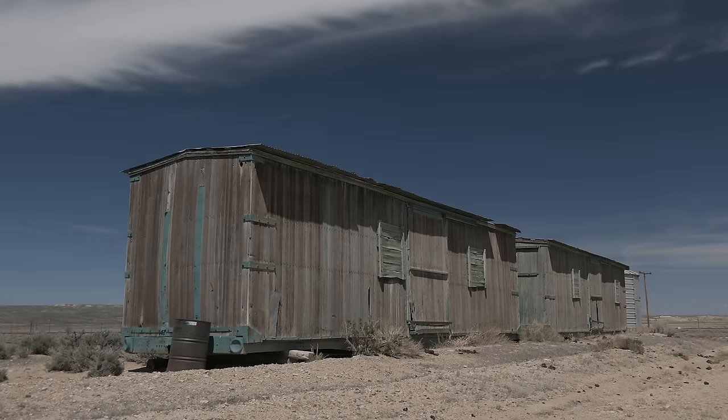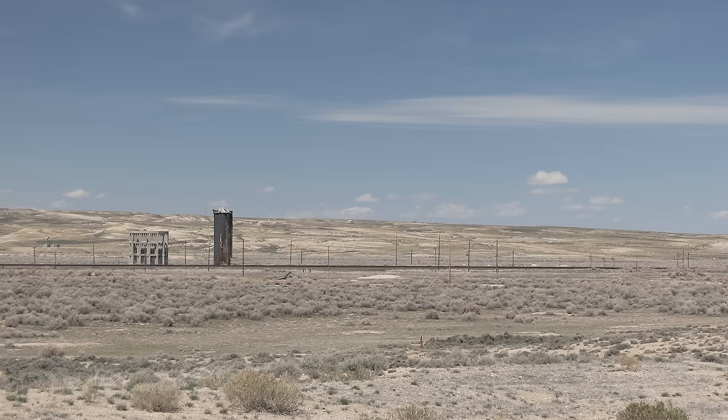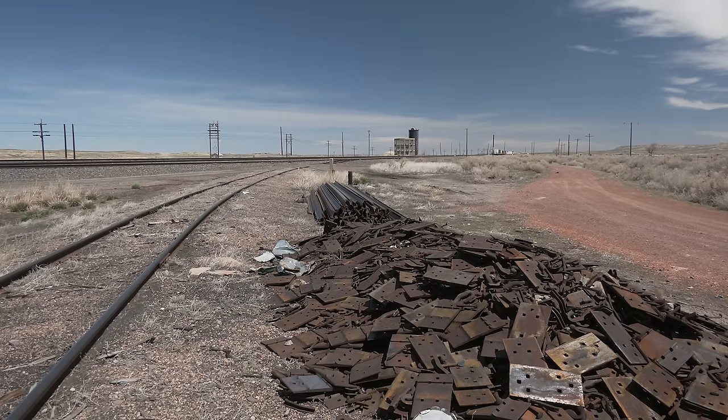A pair of old wooden boxcars serve as outbuildings along the side of Patrick Draw Road. Due north is the former Y track and sidings of Bitter Creek, marked by the remnants of a large water tank which once replenished thirsty steam locomotives for the climb to the Continental Divide. Another just like it still exists at Wamsutter, 40 miles to the east.